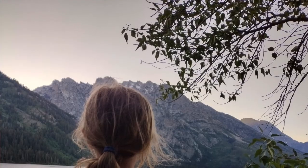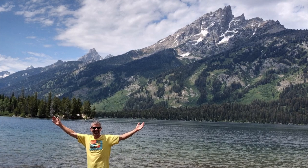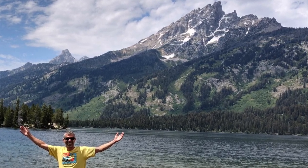Headed back after about an hour. I must say, Yellowstone is amazing with all the thermal features and all that stuff. The Tetons might be more beautiful. It's hard. That's a debate that no one could ever decide, but it is so beautiful. And the water is so clear.